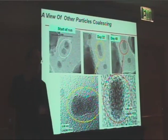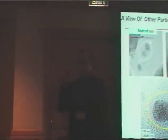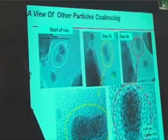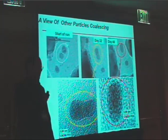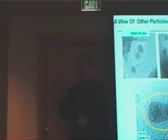And no matter how hard and how much Chris looked, and trust me, she looked at as many particles as McDonald's made hamburgers, we have never seen the smaller ones in the distribution with the larger ones. So we have not ourselves, in our work, seen the evidence of the Ostwald ripening mechanism at all.